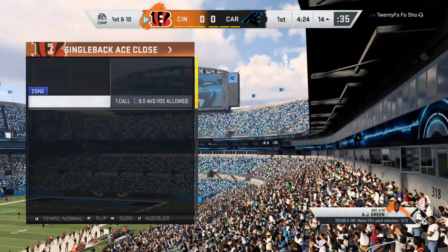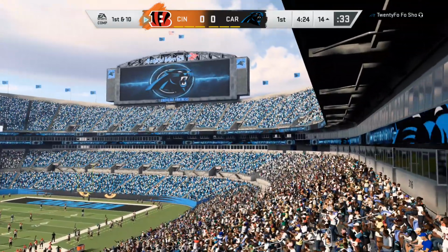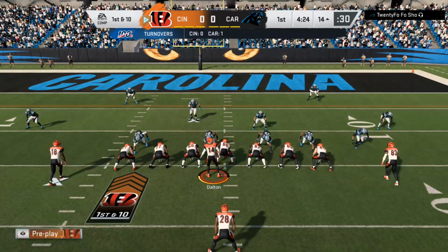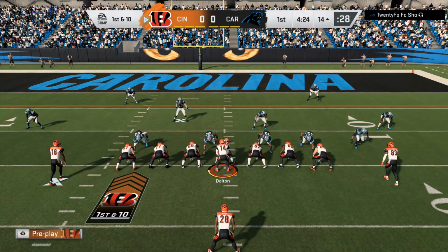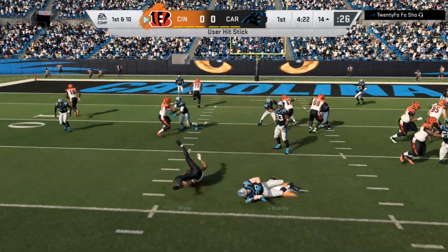Let's face it, everybody at the start of a game has a mental image of how they expect it to go, and I think that was going exactly as they scripted it offensively. Moving the ball well, seemingly in control, and that fumble, that's got to be a little bit deflating, don't you think? Yeah, foiled the whole plan there, turned the ball over.